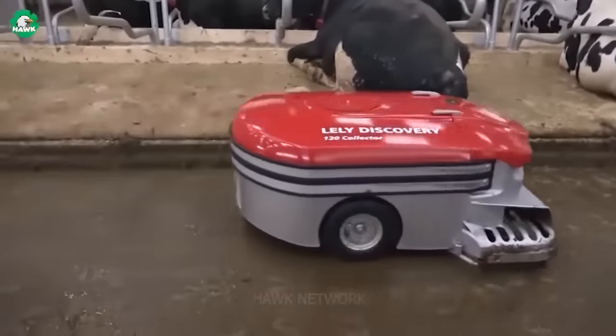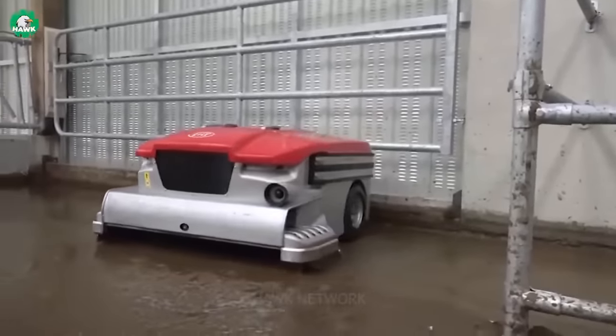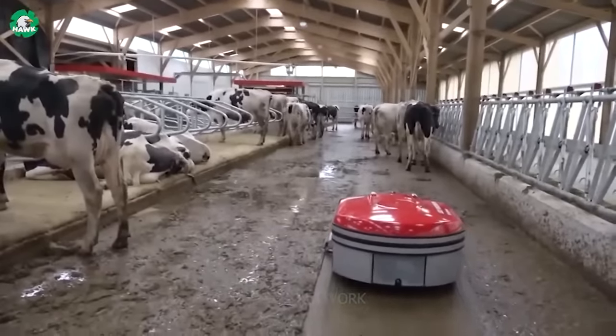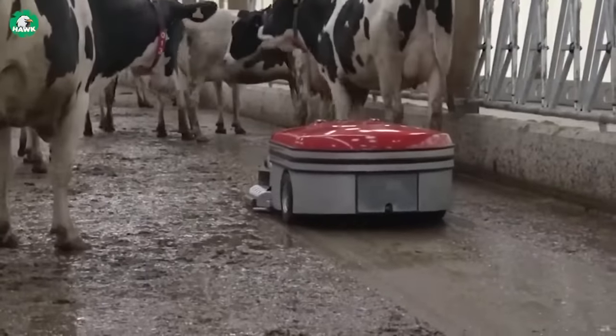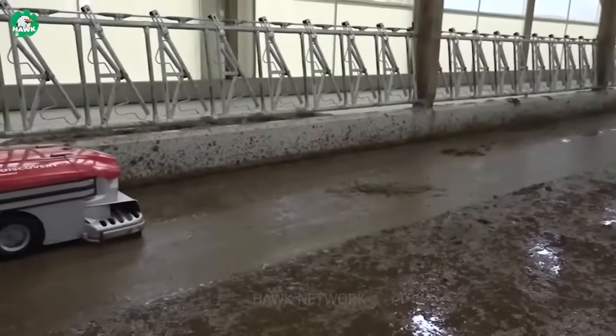The Lely Discovery 120 Manure Removal Robot is a revolutionary product in barn cleaning. Specially designed for dense barn floors, this product offers a wider range of accessibility than traditional excavators.